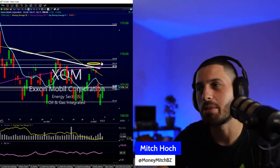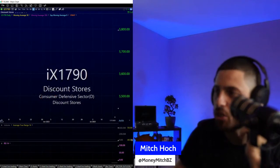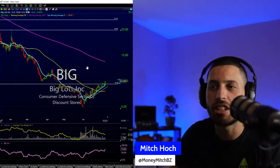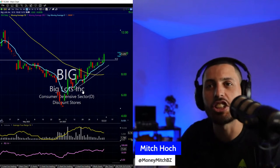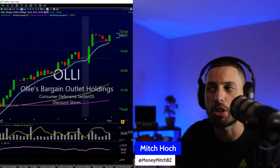We'll see what other stocks are making moves here. Defensive names, not really an area that I look at often, but I do see discount stores up here. So we can talk a little bit about these. BIG, Big Lots. I've drawn this chart. Now it's gotten up above the 9.32s. Looks like kind of a head and shoulders pattern that just got back through the neckline. Now this looks a little bit better to play on pullbacks, Big Lots.